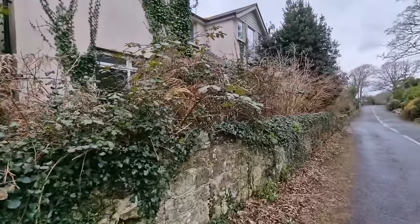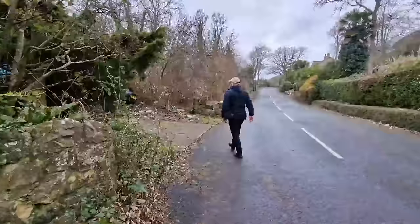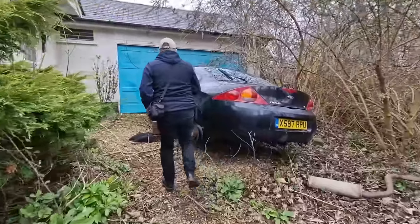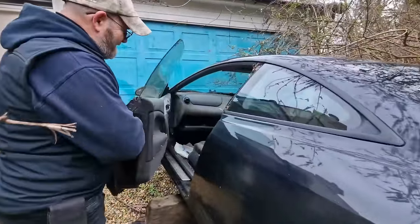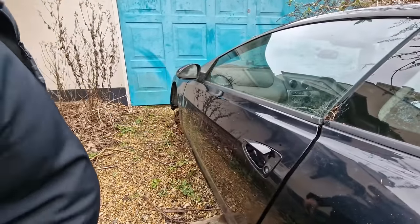Yeah, this one's empty as well, guys. All along this street here. I still got the car in this one. Ford Cougar. Wow, and dog in a bag. Oh, lovely, that smells nice in there. Do you want to sit in there for 5 minutes when the door's closed? No.